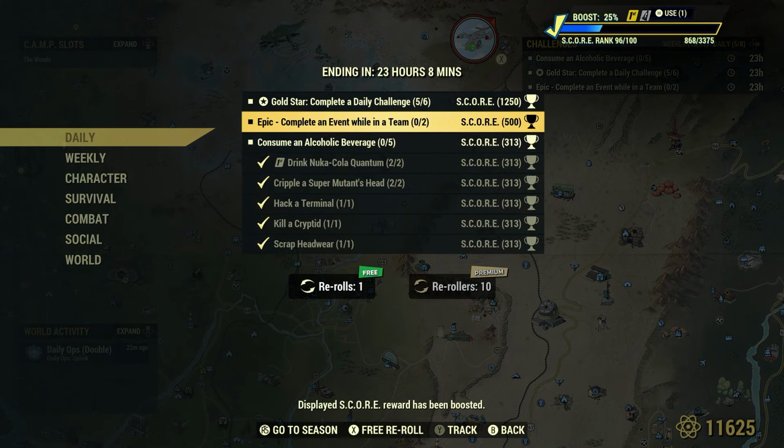All right, let's go ahead here. We're going to do this epic. So I did re-roll completed daily ops while in the team, and I got this one here instead. I have been asked in the past, why do you get an epic when you re-roll? It's totally random. I don't know if there's going to be an epic that rolls, or sometimes I've rolled them and they're just plain ones, and there's other times I roll them and they just come up as epic. And of course, epic ones will give you more score. And yeah, just an FYI.